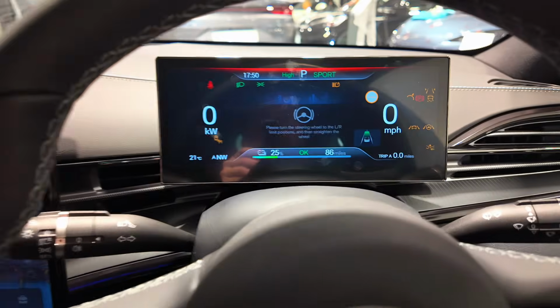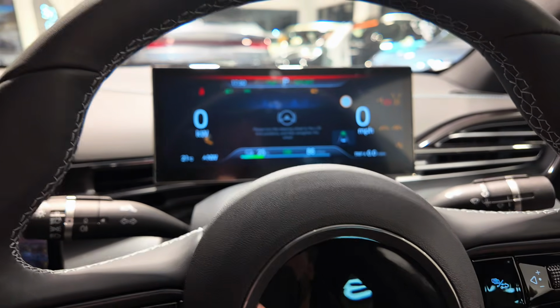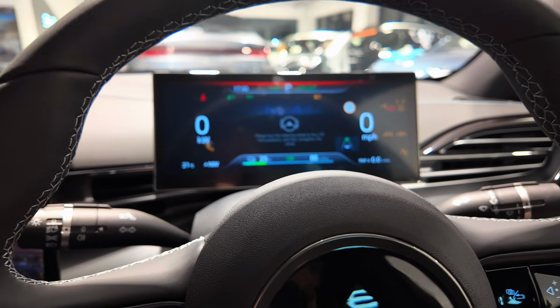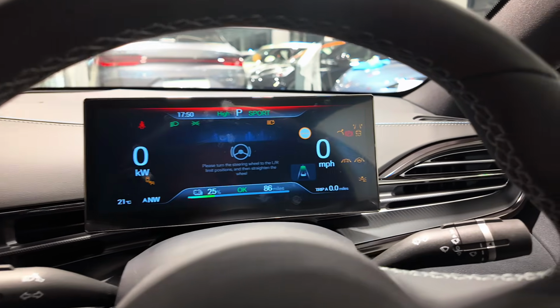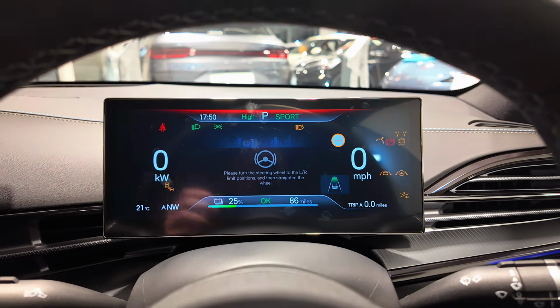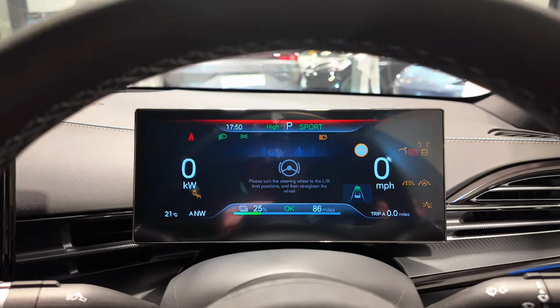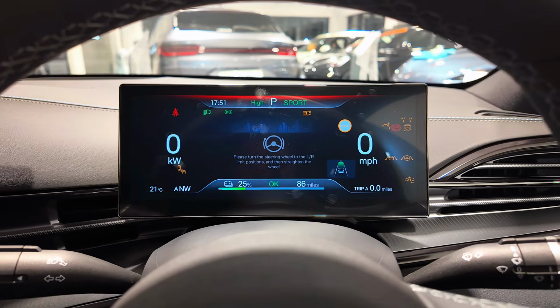If it's your first time going to EV, don't worry about it too much, just think of it as fuel. If you're going to get down to 20, 15%, that's when you need to start thinking about charging. If you can charge it at home every night, great. If you can't, you're doing motorway driving, try not to let it get too daunting. Basically, just think of it as fuel. Once you get down to 20, 15%, you want to start looking for a charger.